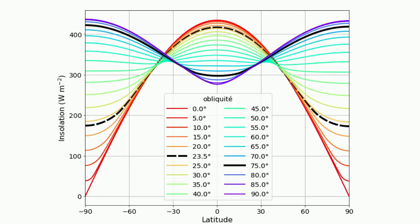So this is the shape. This is the latitude, and this is the mean insolation as a function of latitude over a year. So we are here, and we can see that the insolation is maximum at the equator and minimum at the poles. But above about 50 degrees, above curves like that, we have this shape where the coldest part is the equator and the hottest part is the pole.